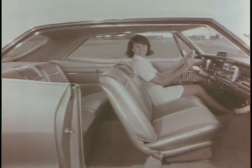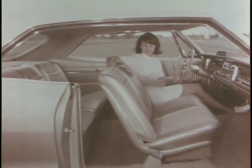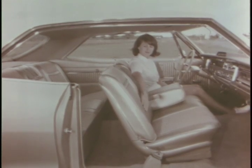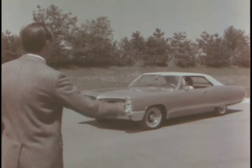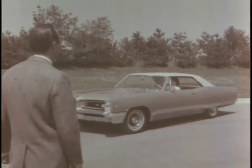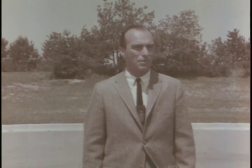To go with the Strato bucket seats that you saw earlier, there's a Strato bench seat, optional on Bonneville Coupes and Grand Prix. The reclining right-hand seat feature is available as an option here, too. Okay, Donna, roll it. That's the wide-open world of Pontiacs to meet the wide-open demand for a youthful automotive image by today's buyers.